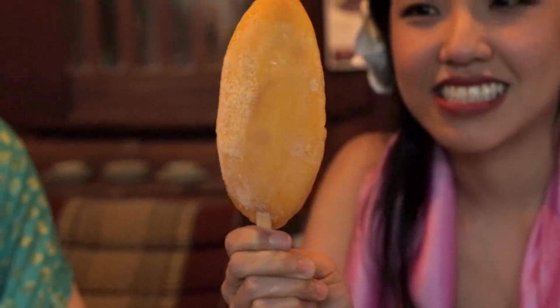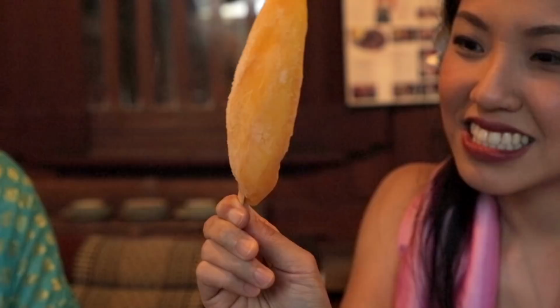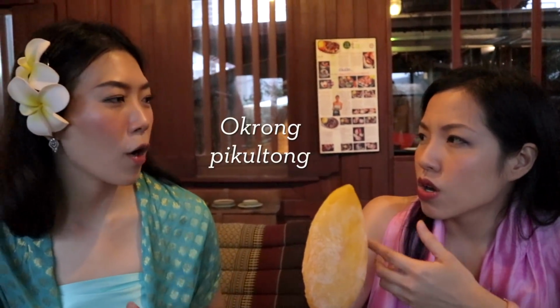This looks like a regular mango ice cream, but it is not. So tell us what this is. This is 100% mango. It's from our farm. It's organic. Oh, wow. And look at this. This is just mango flesh sliced off of the seeds straight up. But it's also a really special variety, right? What is it called again? It's called Ok Rong Pikun Tong.